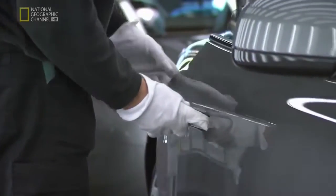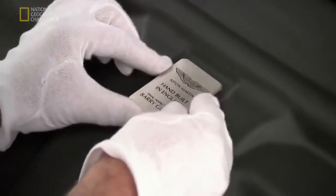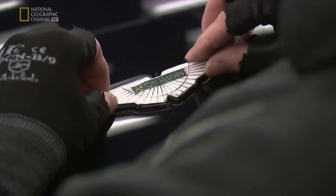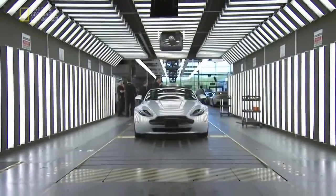Once passed, there are two important seals of approval. First is a personal one from the inspector in the form of a plate mounted above the engine. I wouldn't like to say how many cars there are out there, but quite a lot of Aston Martins got my name on it, yeah. And finally, the wings are added, making it complete.